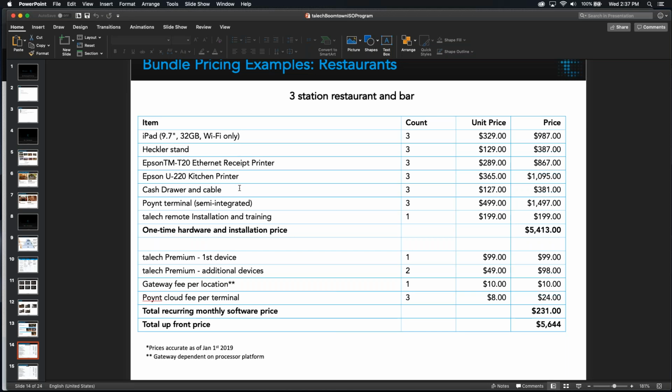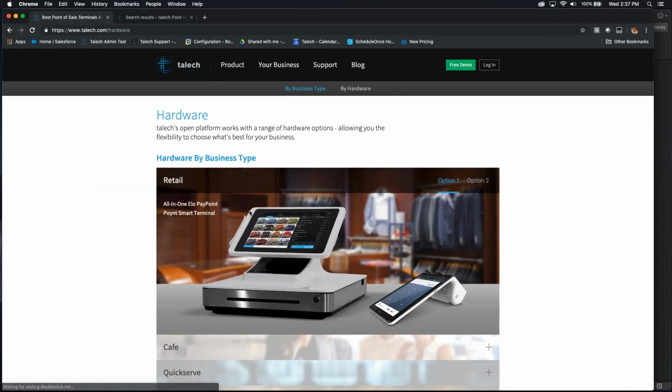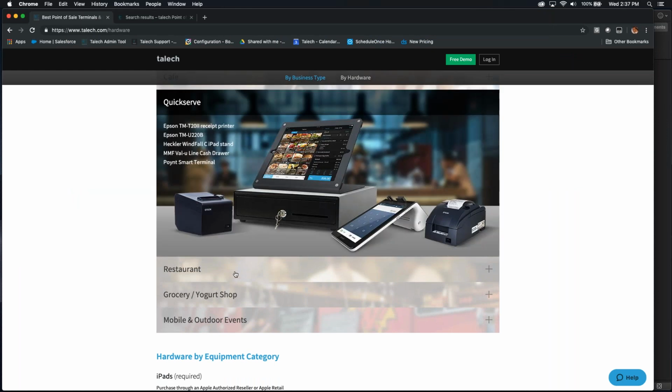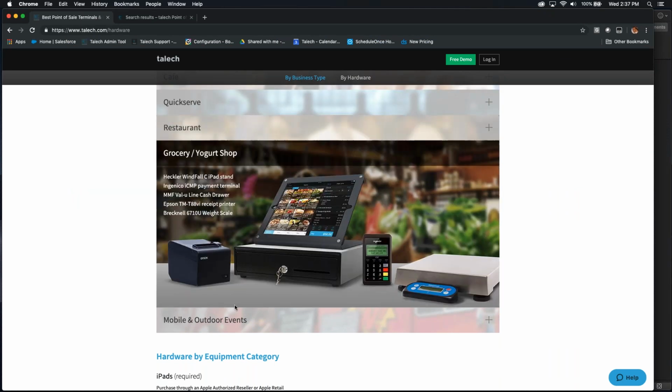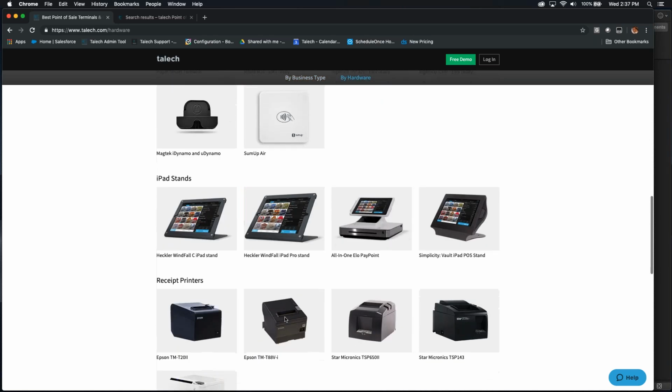Printers, right? We have a certain list of printers that we work with. Cash drawer, we have certain cash drawers that we work with, and all that is, as I said before, if you go to the Talech website, you can view the hardware that we currently work with. Now, ideally, we would like to position the hardware to the customer, especially in the demo, showing them, or at least telling them, what hardware is going to be the best fit for them.